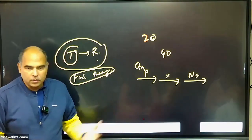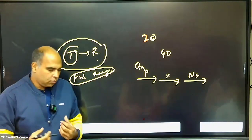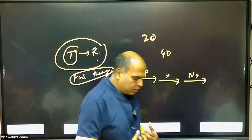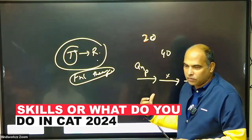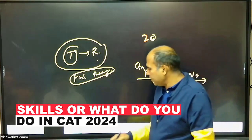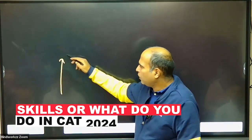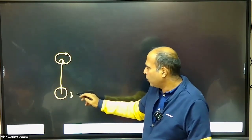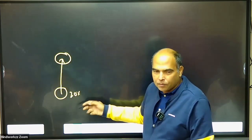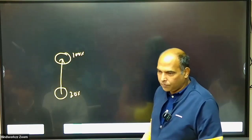So who will be able to do this? When you're talking about CAT24 preparation, what do we need to do as a student? What do we need to ensure our students are able to do so that you can actually execute this? So your skills, what happens in every chapter, your skills go up from a point where you can only react to 20% of the triggers in the chapter to the point where you can handle all the 100% triggers of the chapter.